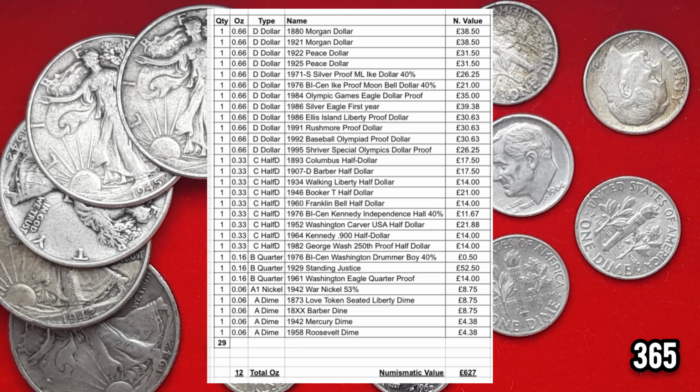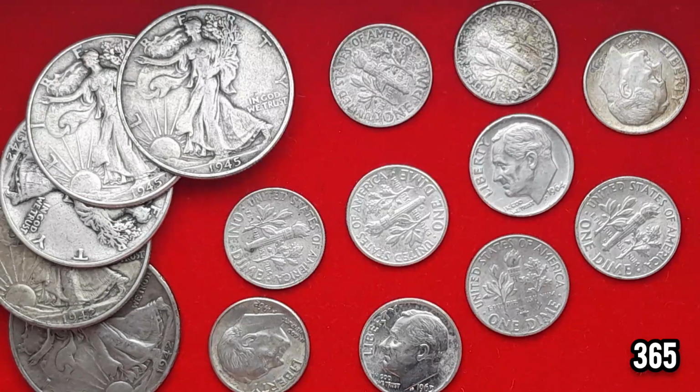I've already paid for it now. It's due to arrive in the next couple of days. So once it arrives, I'll obviously do the unboxing video and I can go through the coins in more detail. But yeah, really chuffed with it. Really nice to add some more constitutional American silver to my stack. Because like I said, at the moment, this is all I've got in this stack that's from the USA.